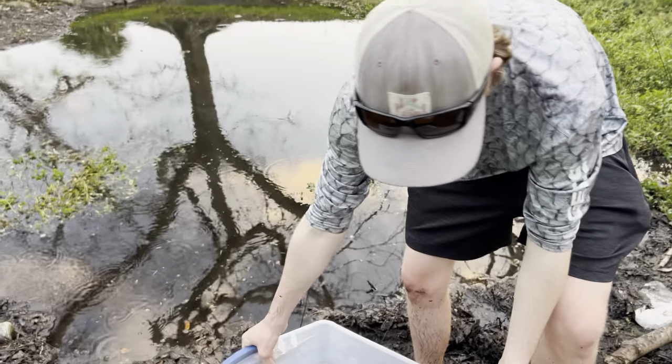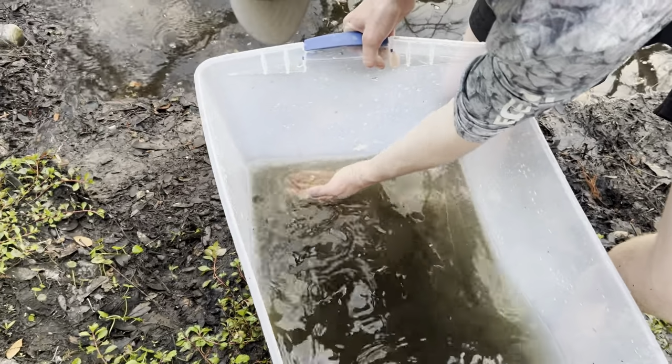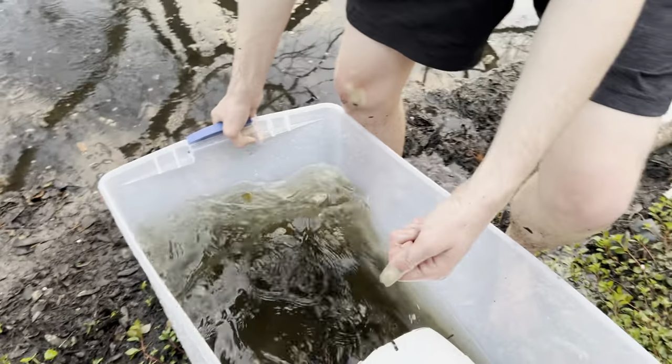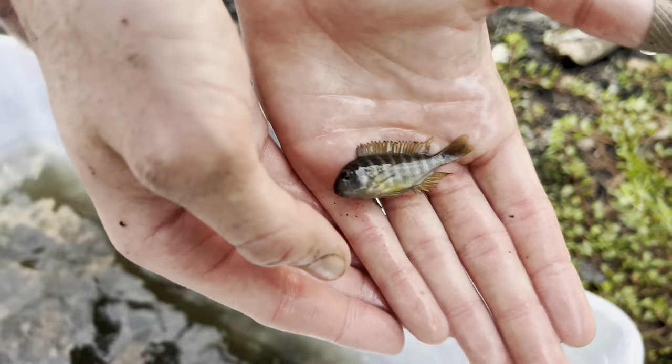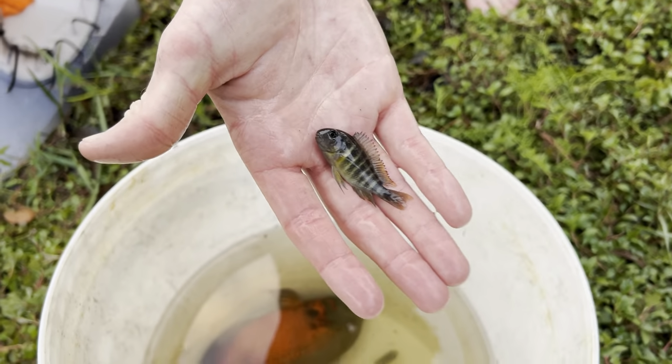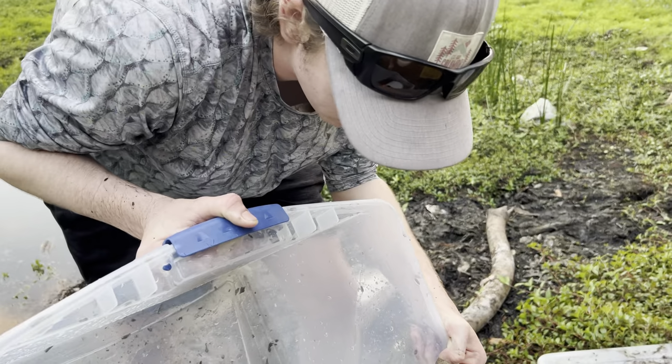Come on, more of that, please. More of that. Oh my God, right here. Another one. Another striped one. Look at this, dude. A second one. What? Beautiful. I don't know what that is, though. Some sort of cichlid for sure. I have no clue what kind, though. They're really cool, though. We're definitely throwing them in the cichlid pond, and you guys are gonna have to comment what they are.